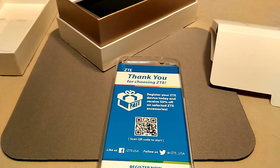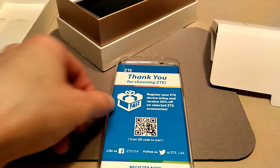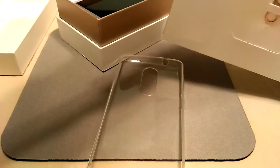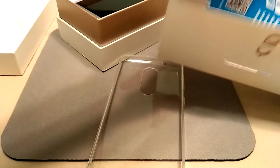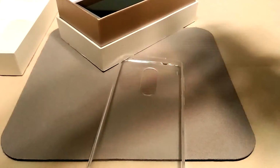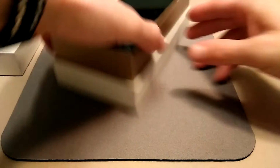That is phenomenal, because I feel like with the amount of money that we're paying for these devices, especially the phones that are $600, $700, $800, $900, and all you're getting is just the phone and the charger and some paperwork. I mean, they definitely should be throwing in the screen protectors and the cases so that you don't have to go and spend additional monies. So I love the fact that ZTE put this in the box. Definitely going to be using that. All right, so I'll go ahead and leave that out. And the rest of it get filed to the side.